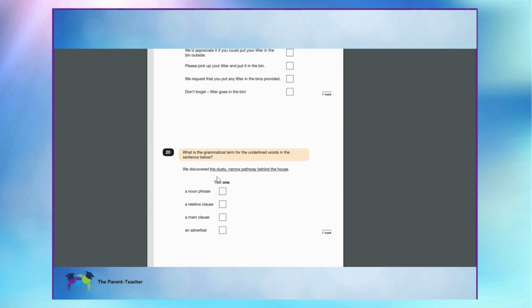So let me break this down. So we have a the, first clue. We have an article. Then we have dusty, narrow, which are our adjectives. Pathway, which is our noun. Okay, so the dusty, narrow pathway itself is a noun phrase. Then behind the house, that's an extra bit of information about the path because it's telling us that the pathway is behind the house. So altogether, that is actually an expanded noun phrase. But it doesn't say expanded noun phrase, so the closest one here is noun phrase. So that is the one that the children will tick.